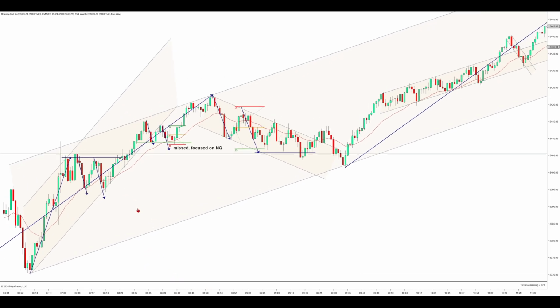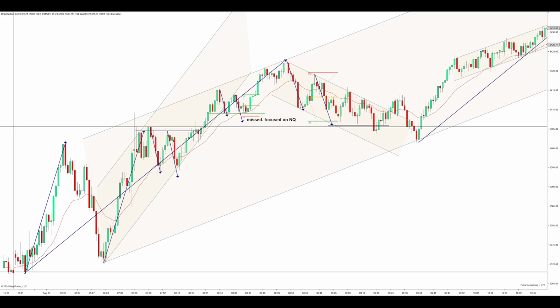Now, as far as the long right here, I didn't want to take a long because this measured move was still in play, and that's coming off the overnight high, which is a major key level. And then it got significantly below the EMA with 2 bars there, and then it did end up pushing back above here, but it's not really off of any support. And just considering the strength of what it's coming off of, I would not immediately want to reverse higher.